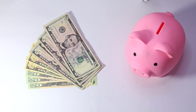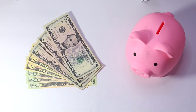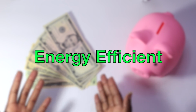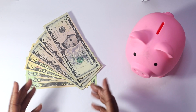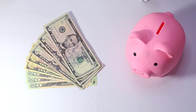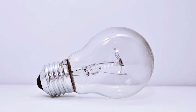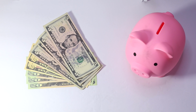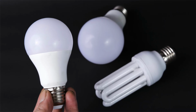Next, I want to talk about another budget eco-friendly way to shop: let's look at how we can make our homes more energy efficient. This can be switching to LED bulbs throughout our home. Maybe you still have the traditional bulbs and those are just not working well for you. Plus, you're probably going through those very quickly, and I'll talk about that a little bit later on too. So this can be switching to LED bulbs throughout your home.